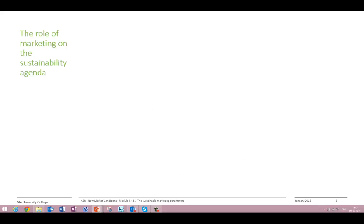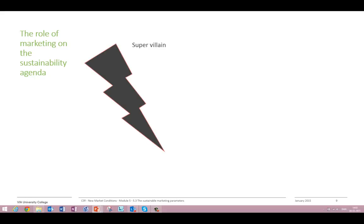So the role of marketing on the sustainability agenda, we have taken out some of the aspects. There are many more, but we can consider marketing on one side as the supervillain, as the function that always wants to sell more products, no matter whether they're good or bad. It's just about selling products, having growth, selling more products, bigger market shares, etc., no matter the product. So that's a supervillain aspect of marketing.